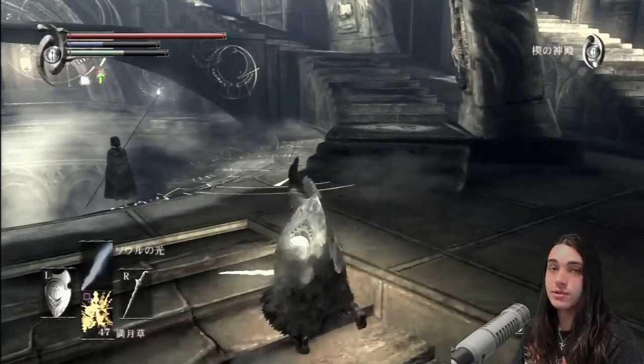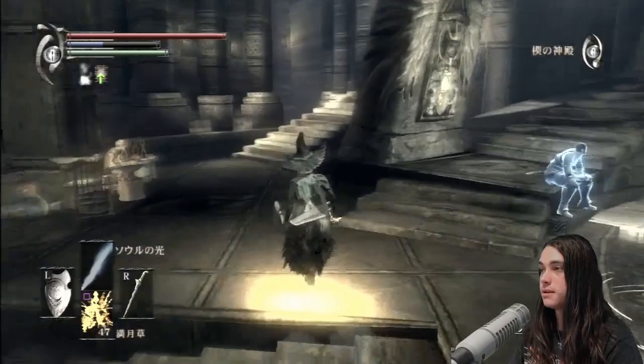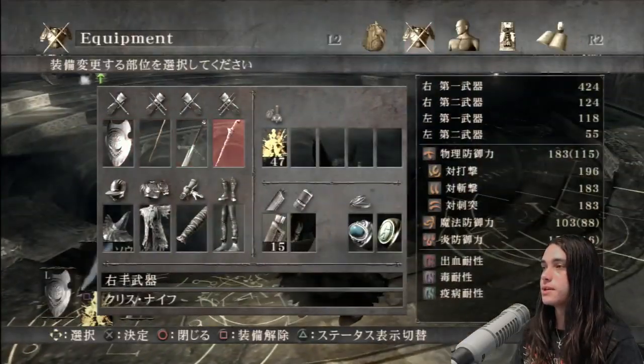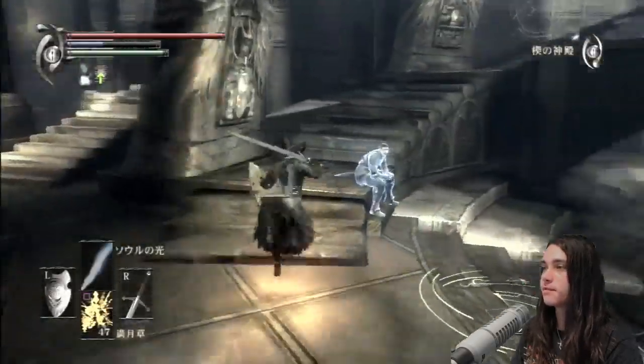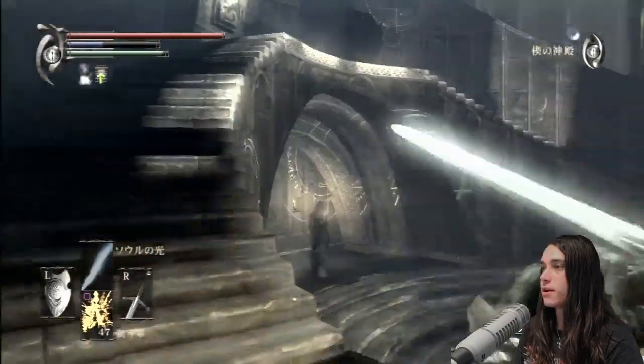Don't worry, this is actually the Cris Blade. The last one was the baby's nail. That's a piercing weapon. This is not the baby's nail. I was just being stupid. So, okay, what we'll do is just keep it equipped for now. Maybe it makes a difference. Maybe in whatever area I go into now.